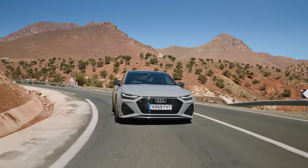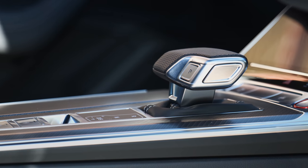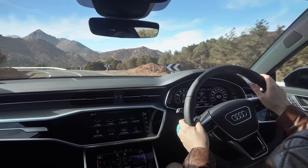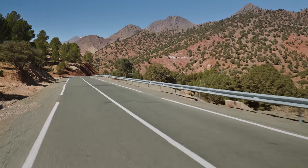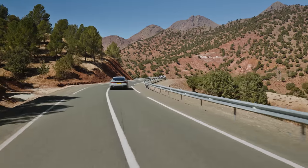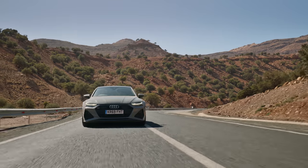Now, this big V8 feeds its power to all four wheels, as we expect from Audi, via an 8-speed gearbox. But it's not only about the power. If you're cruising, the RS7 will shut down half of its 8 cylinders to save petrol for when you need it most, and a mild hybrid system will let the car coast for 40 seconds at a time, preserving more delicious motion lotion. Audi reckons you'll get 23 mpg out of it on the new WLTP cycle.